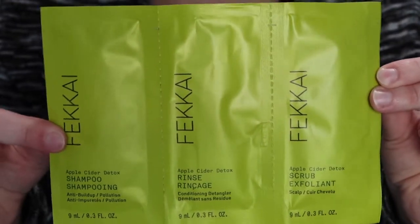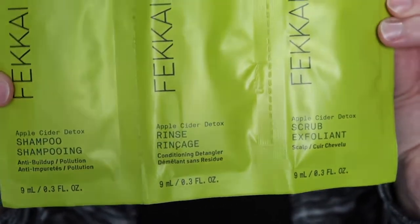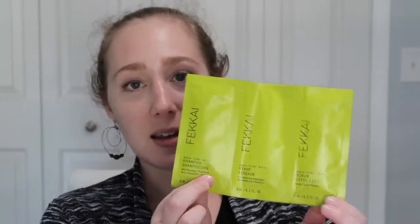This last thing is the hair care sample that I'm gonna be introducing, and there's actually 3 foil packets here. We have a shampoo, a conditioner, and a scrub. So this is from Fakai, and it is their apple cider detox. That is everything.